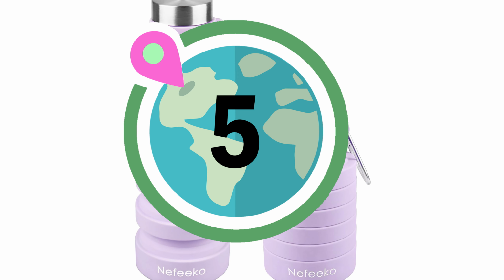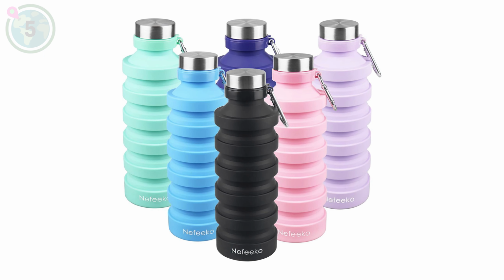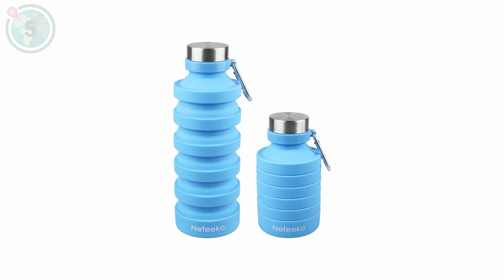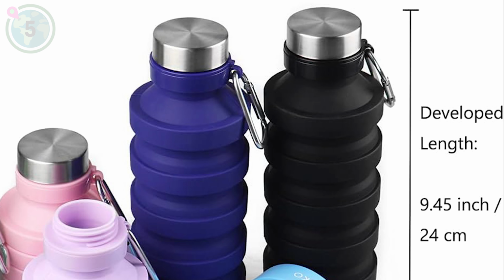Our 5th tip is to pack a collapsible water bottle. A water bottle is essential, but it can take up valuable space. We recommend the collapsible Nefico bottle. It looks great, folds to half its size, is made of BPA-free silicone, is leak-proof, and holds 750 mils.